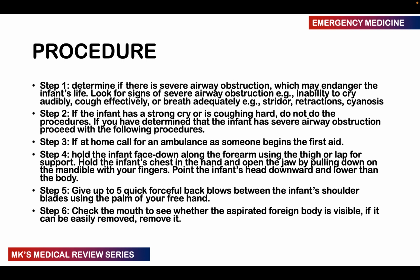Then with your other free hand, so I presume you're going to be holding the child in your non-dominant hand, which is your left hand if you are right-handed. And with your right hand, you're going to be performing back blows by giving 5 quick, forceful back blows between the infant's shoulder blades, and you're going to be using the palm of your free hand.